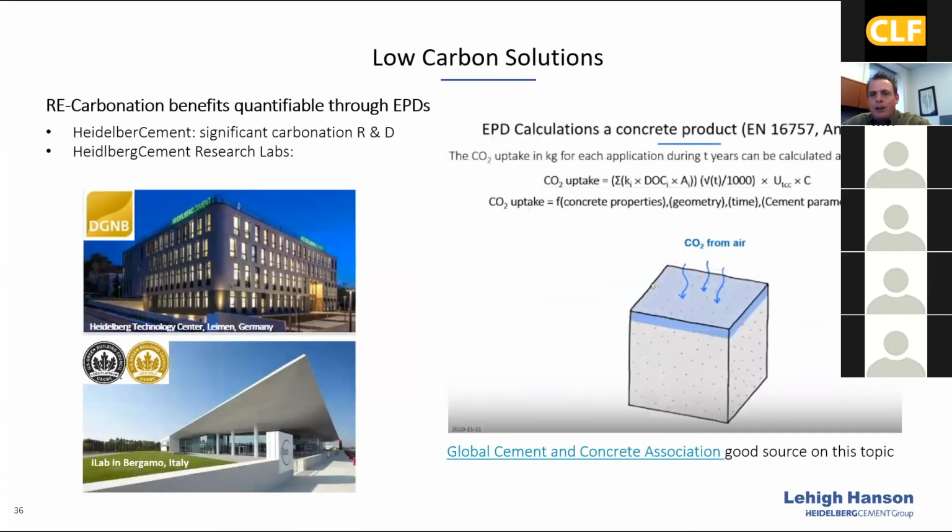As mentioned earlier, at least 80% of Heidelberg Cement's research and development investments are sustainability driven. Along with industry partners, some of that research has been looking at ways to calculate and maybe enhance the recarbonation of concrete. This naturally occurs when CO2 in the air reacts with calcium hydroxide, which is a byproduct from the cement hydration process. The Global Cement and Concrete Association, or the GCCA, is a good source to learn more on how this works.